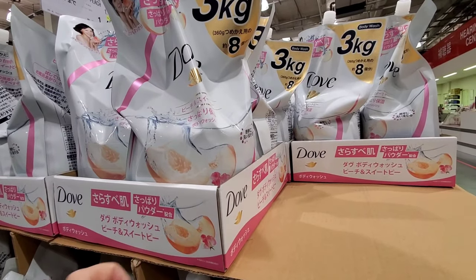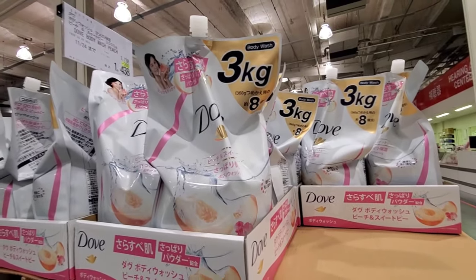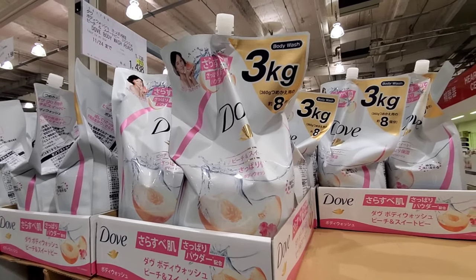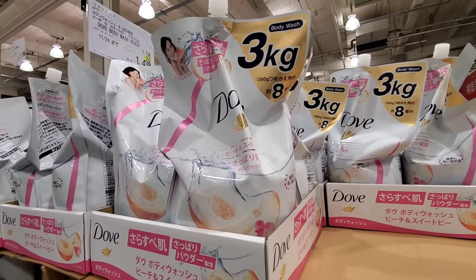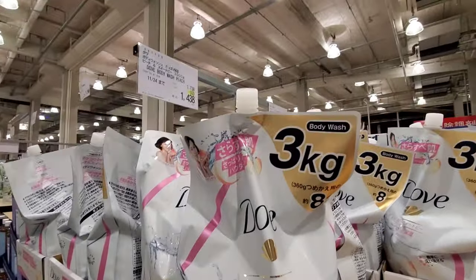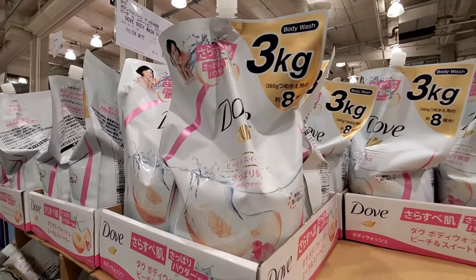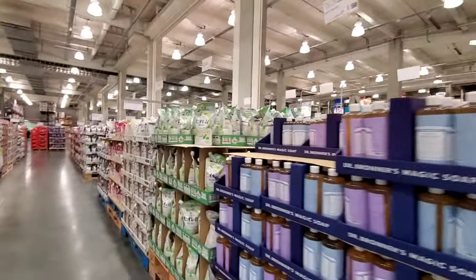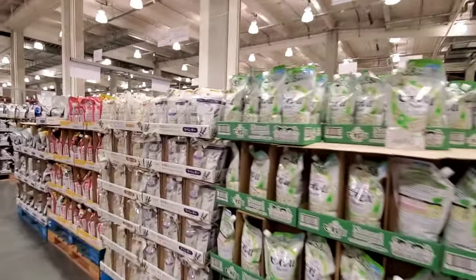Interesting fact about Japan is that they usually only buy their bottles of lotion and shampoo and body wash once, and then they get these bags and they just refill it. They refill the original bottle when it runs out. And so I think that's a really cool way to cut back on waste.